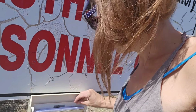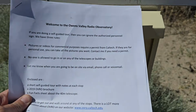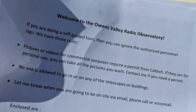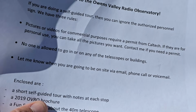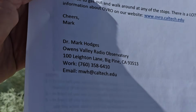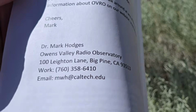Let's see if there's, oh yeah, there's papers in here. What does it say? Oh, look at that. If you're doing a self-guided tour, then you can ignore the authorized personnel sign. We have 3 rules. Pictures or videos for commercial purposes require a permit from Caltech. You're not allowed to go in the telescopes, and you got to email this person and let them know when you're going to be there. Dr. Mark Hodges from the Owens Valley Radio Observatory in Big Pine.